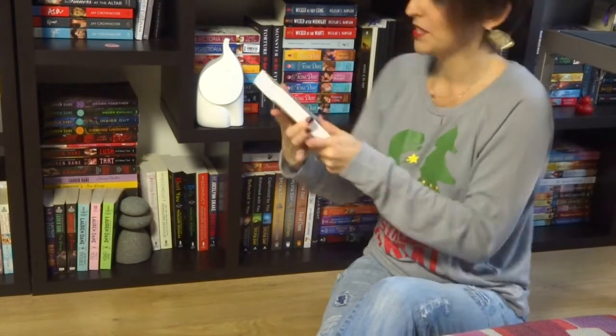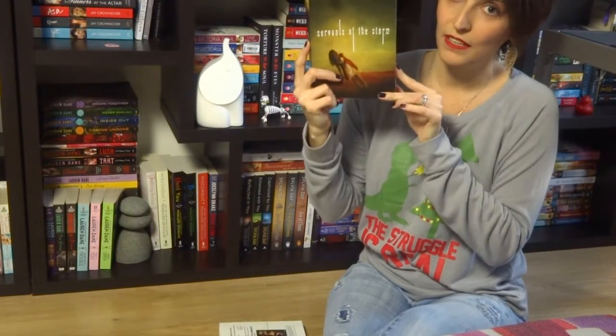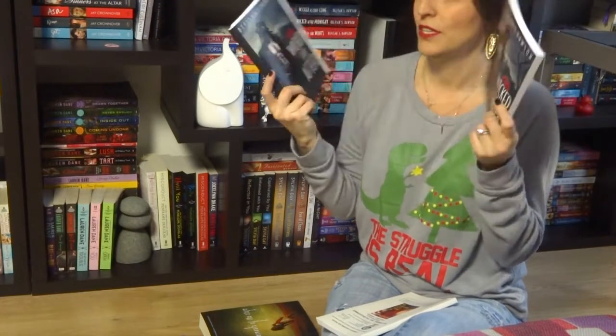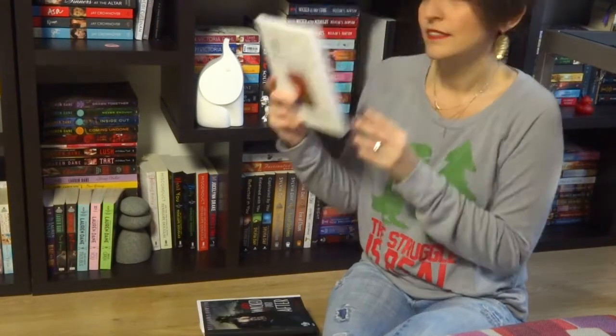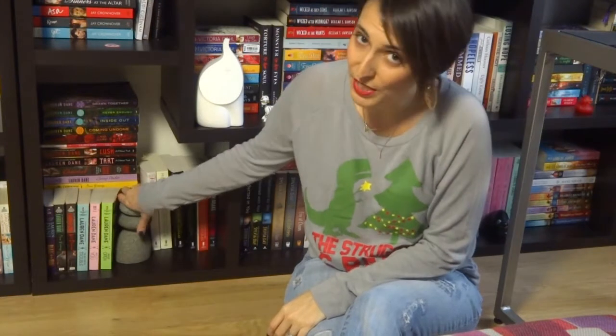Most of these, I believe, are Delilah S. Dawson. This is the paper arc for Wicked After Midnight by Delilah S. Dawson. Servants of the Storm by Delilah S. Dawson. Wicked Ever After by Delilah S. Dawson. I have 2 copies. The Damsel and the Daggerman by Delilah S. Dawson. And Wicked as She Wants by Delilah S. Dawson.